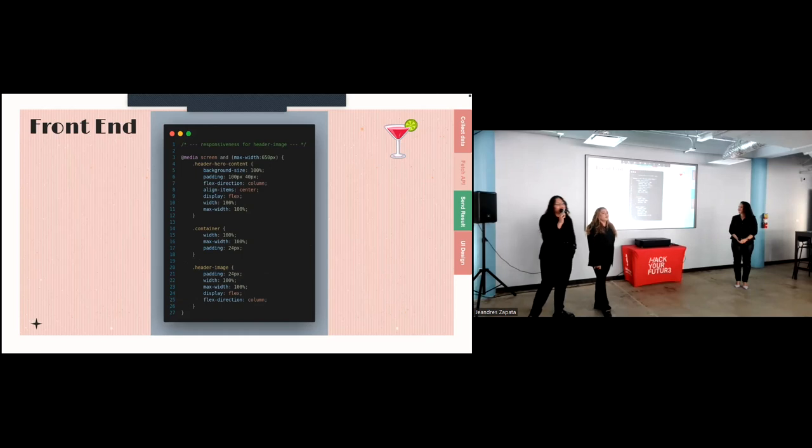Here's a bit of the code snippet for the front end, specifically the media queries to make the site responsive, especially for a mobile version. Since it's a web app, you can easily see it on your phone and everything flows right through.